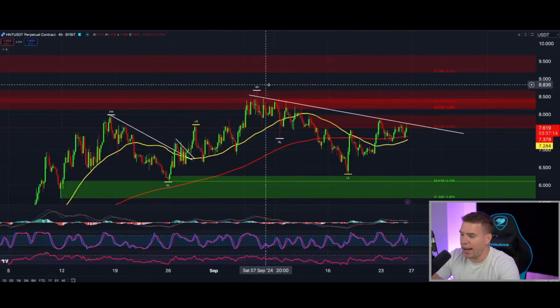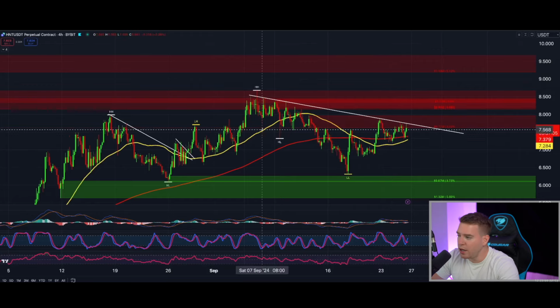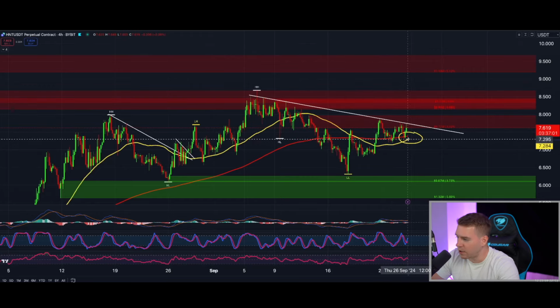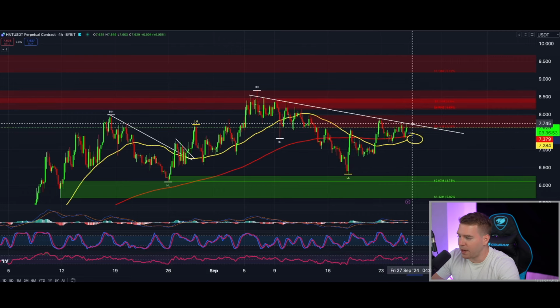Then HNT is still facing this downward sloping resistance line. We tested it yesterday, failed to break above this on the 4-hourly chart, but we are really close to getting a golden cross as early as tomorrow, I would say. Yeah, that looks like tomorrow evening where we're going to get this. With that golden cross, I expect that we are going to break this downward sloping trend line.